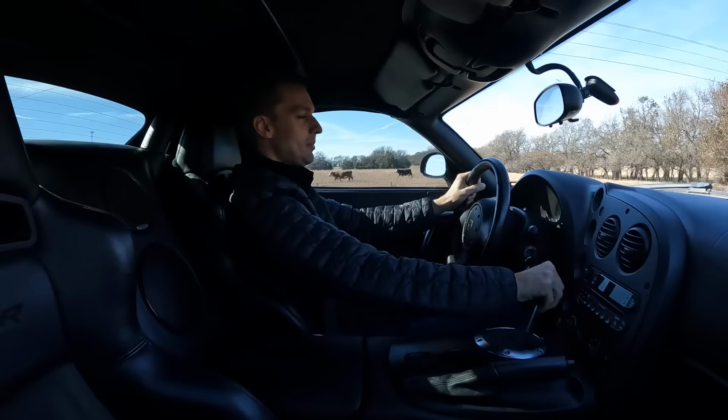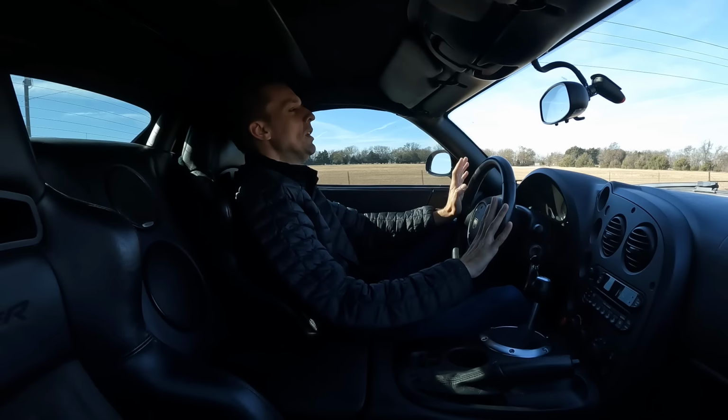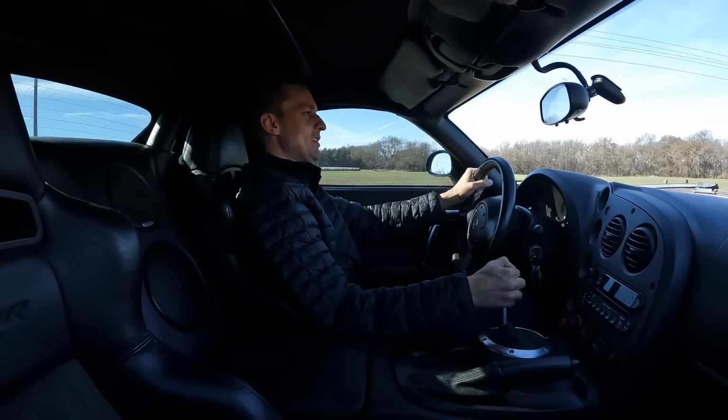But this is exactly what I remember about my last Dodge Viper that I had from this era. It's still so comfortable and nice, way easy to take on a cross-country tour, unlike the first generation, but it's still a wild and crazy Viper. Let's go ahead and go through the gears again. Down in a second. Go!